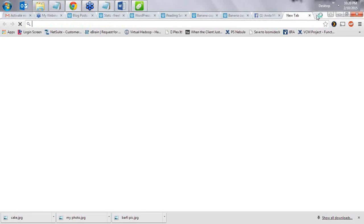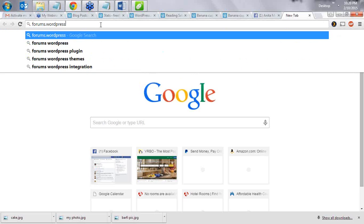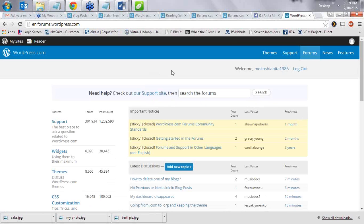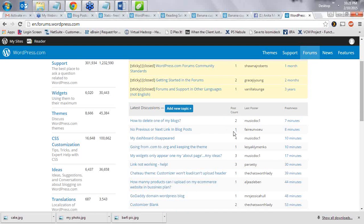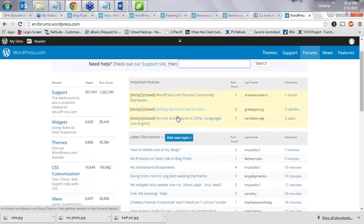There is also something called the WordPress community, which is a community for WordPress.com bloggers. If you go to forums.wordpress.com, you see this forum, and right now I'm logged in. You can search this forum, search anything. You can see the questions, like how to delete one of my blogs. You just post it and you get replies. 7 minutes back someone posted and there was a reply. There are so many questions: my dashboard just disappeared, my links are not working, my Facebook logged out, add slideshow to my theme, and you can easily get the answer. And definitely I am also there.